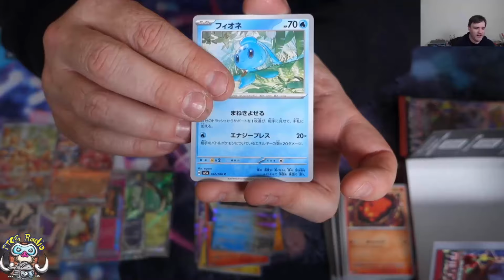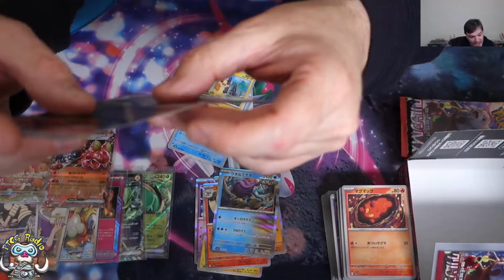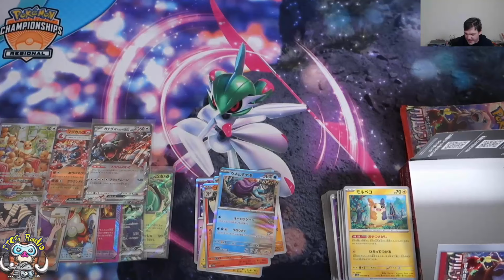Oh, it's Blood Moon Ursaluna! Which is fair. I mean, firstly, Blood Moon Ursaluna is really good. It's 5 energy, 240, and can't attack next turn. But also, it's got an ability that brings down its attack cost by one colorless energy for each prize card your opponent's taken. So it is an attack that gets cheaper and cheaper as time goes by. But yeah, I do need to put in an order for some regular cards.